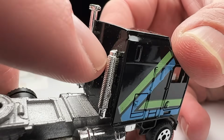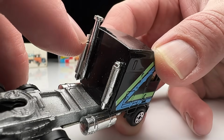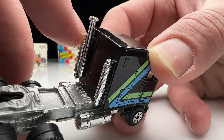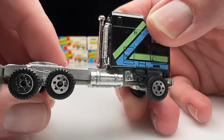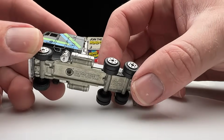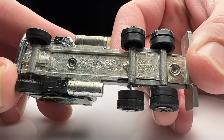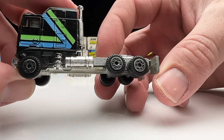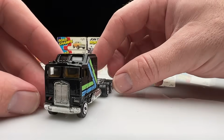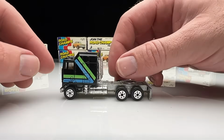This might be the only one that's got really any issues. It looks like this was broken off right here, and I don't know if it was just that height. Little thing was broken off there or something. That's about it. But other than that, this thing is mint. So it's a cab over, right? Kenworth. And it's got plastic wheels and tires, metal base, metal body. Feels very high quality. And looks pretty darn cool.